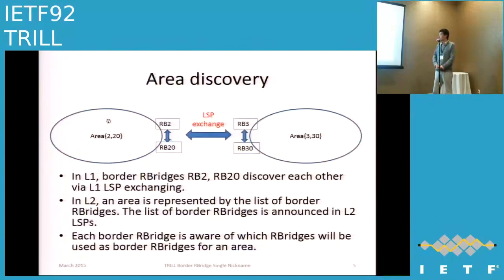The first thing for this solution is area discovery. In the L1 area, all border RBridges will discover each other through the L1 LSP exchange. While in L2, the lists of border RBridge nicknames will be exchanged through the L2 LSP exchange. So in L2, each RBridge will get to know all the other border RBridges for each area.